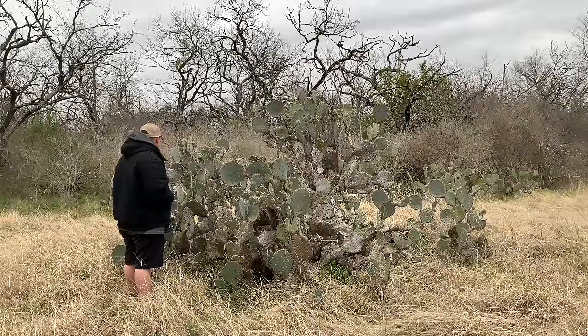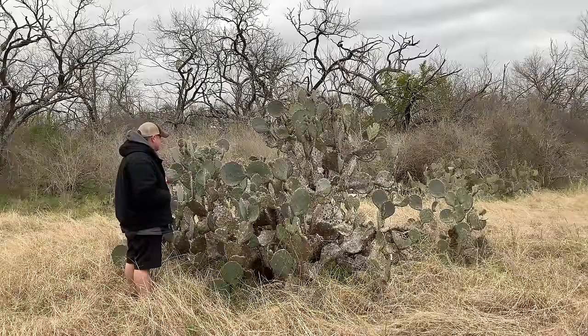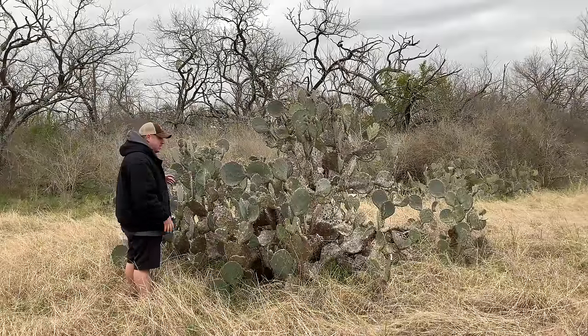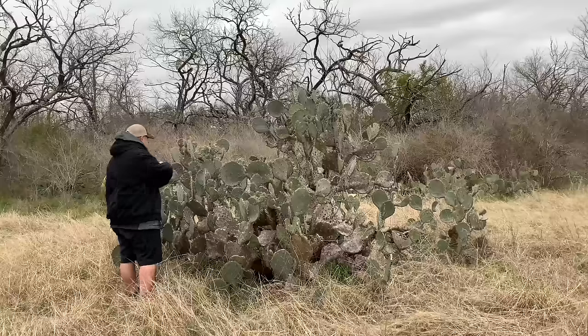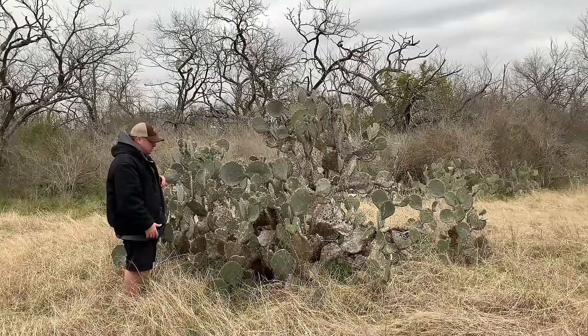Holy cucamonga. There's not a single desert fruit anywhere. None, all these cactus patches, all of them are bare right now. And a lot of them don't even look like they're good for consumption to actually eat either. So I gotta count my blessings with the pecans.